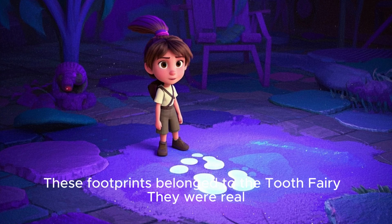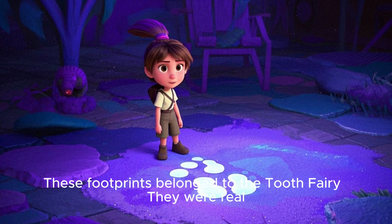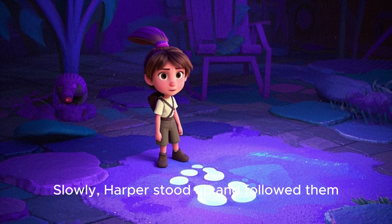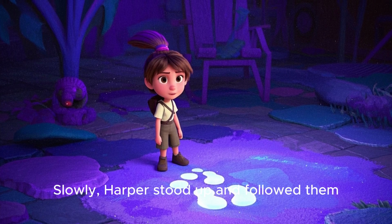These footprints belonged to the Tooth Fairy. They were real. They had to be. Slowly, Harper stood up and followed them.